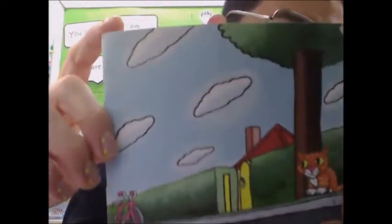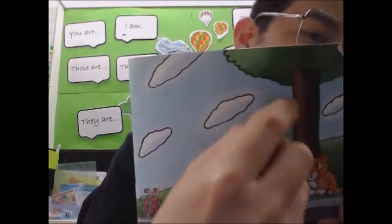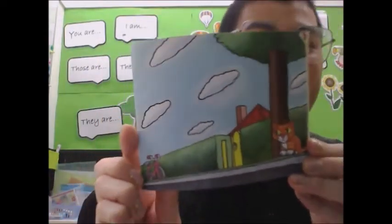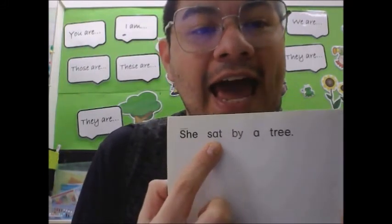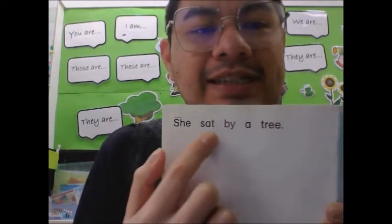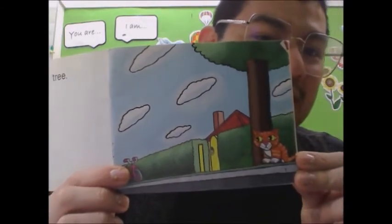And now she's moving on. Now, where is she sitting by? See, she moved from the bike to the, what is this? There you go. A tree. Now we say she sat by a tree. She sat by a tree. There you go. See, she's moving from different places.